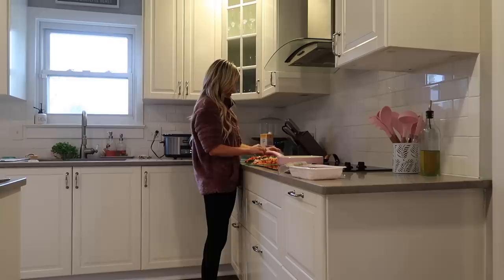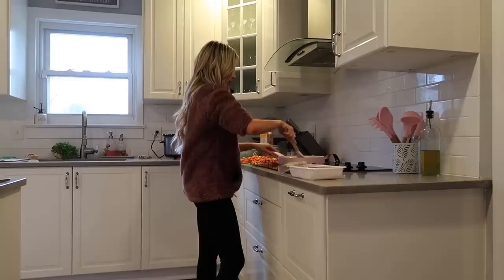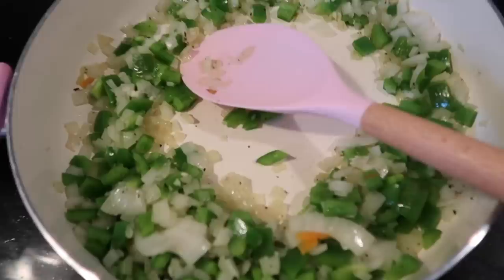Next up, I'm going to brown my onion and my garlic and my pepper. And this is an extra step. You don't have to do it, but it just gives it a deeper flavor. So if you do have time to do this, I would do this step. Next, we're just gonna add this to the crock pot, and then we're gonna go ahead and brown our turkey.